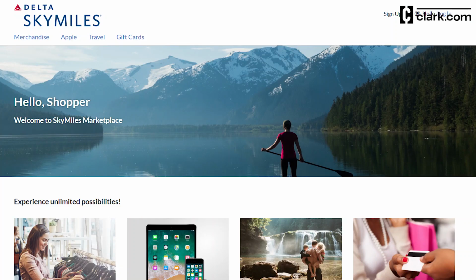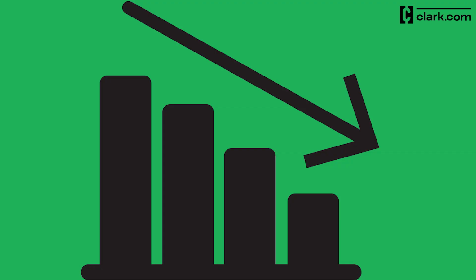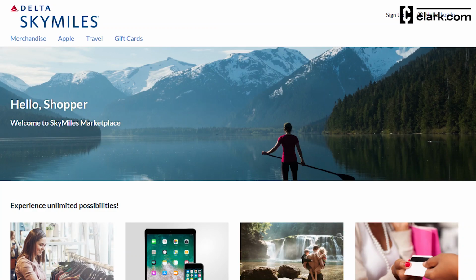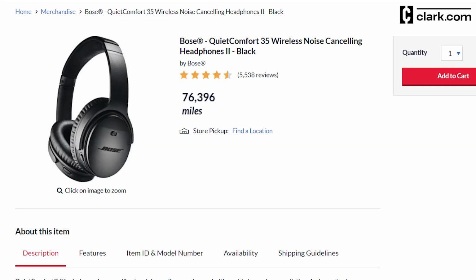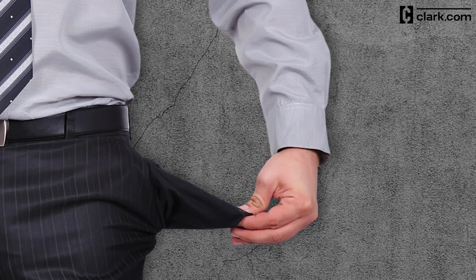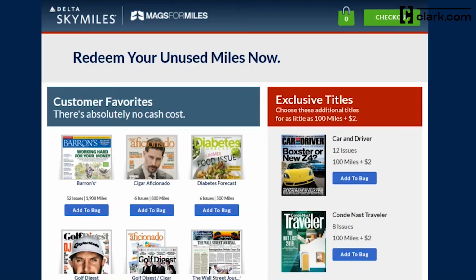One last thing, you can use SkyMiles for non-travel purchases. However, the value of your points is often much lower if you redeem them this way. The SkyMiles Marketplace offers a variety of goods that can be purchased using your SkyMiles. For example, these Bose noise-canceling headphones are available right now for $350 at Best Buy. If you paid 76,396 miles for them, that would make each mile effectively worth less than half a cent. If you've only flown Delta a handful of times and don't have enough miles to redeem for travel, you might want to consider redeeming them for magazine subscriptions. There are tons of choices.